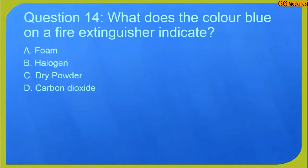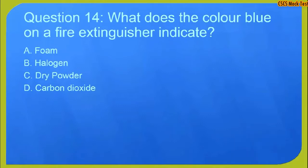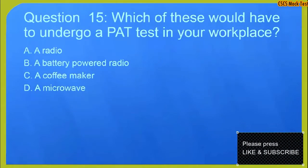Question 14. What does the color blue on a fire extinguisher indicate? A. Foam. B. Halogen. C. Dry powder. D. Carbon dioxide. The correct answer is C. Dry powder.